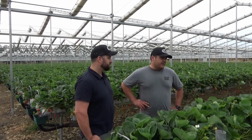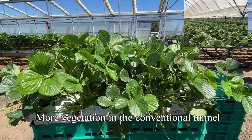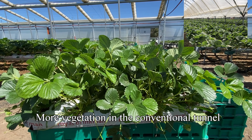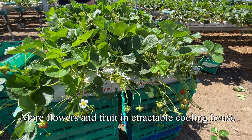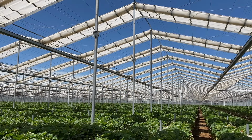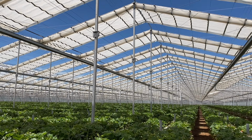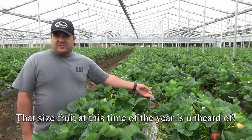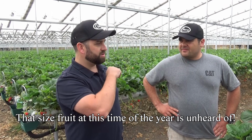Well, with the traditional style houses that we've got up the top, we're finding that the vegetation of the plant is a lot bigger in the conventional house, whereas here predominantly the roof's always open if the weather's kind, so we're getting a lot less vegetation, better fruit size. And when we do get those days of 40, we're able to shade the crop and really take that UV off the plant. And as you can see, to get that size fruit this time of the year in Victoria is unheard of.